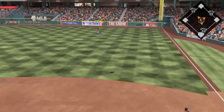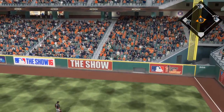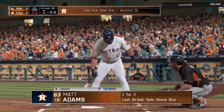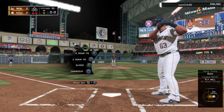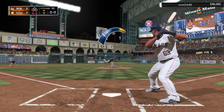Hit high and deep to straightaway right field. Back goes Span, still ranging back. And goodbye. This one ain't coming back. So it's a 3-run shot to straightaway right field as it's now a 6-run ball game.